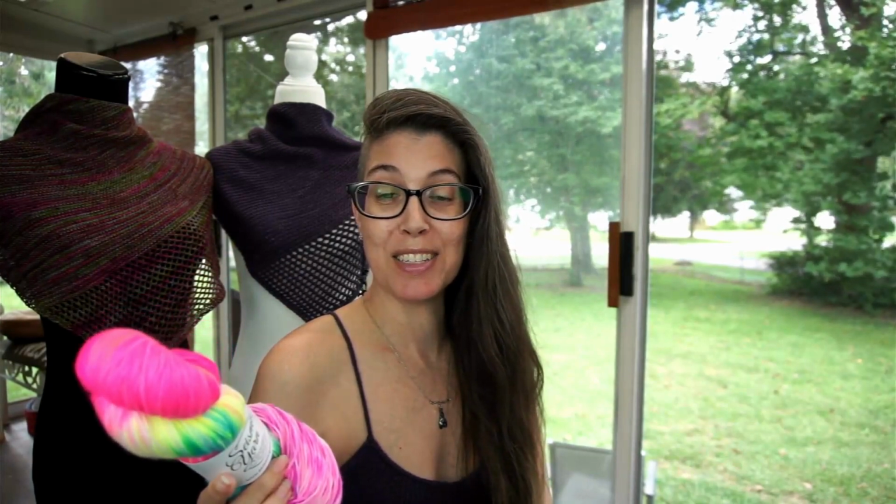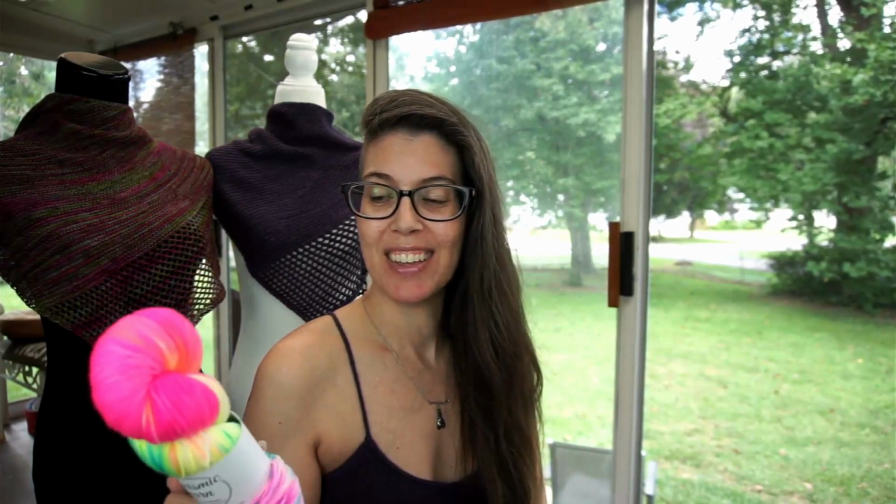Now, my problem with this is that I had planned, it's very bright for me, right? I had planned to design something mosaic with black. And I just got this today, and I gotta tell you, this base is so soft. It's 8515 superwash extra fine merino and nylon, 437 yards, 100 grams.